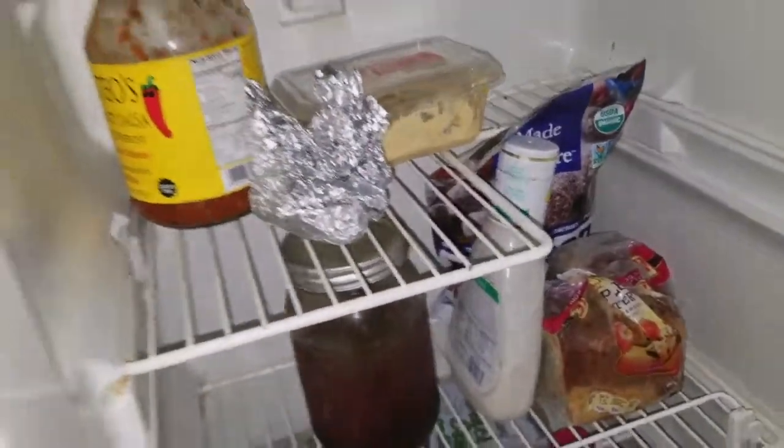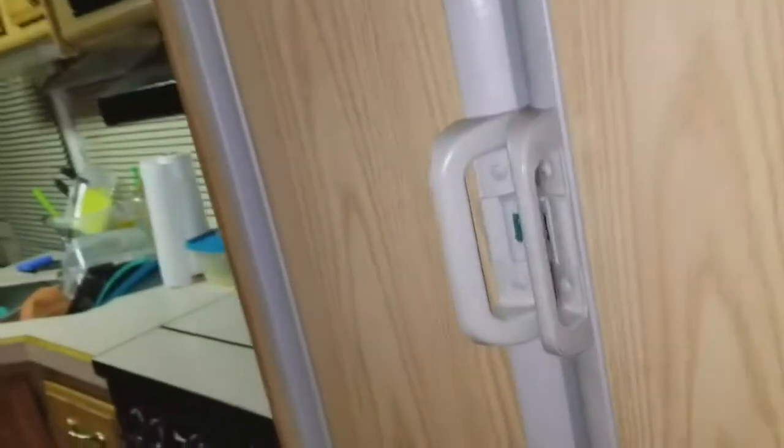And you guys see we have our smoothie that we made before we left. But this is a nice size refrigerator. You can still get everything that you need in here. I think you can still get enough groceries for at least 2 to 3 days.